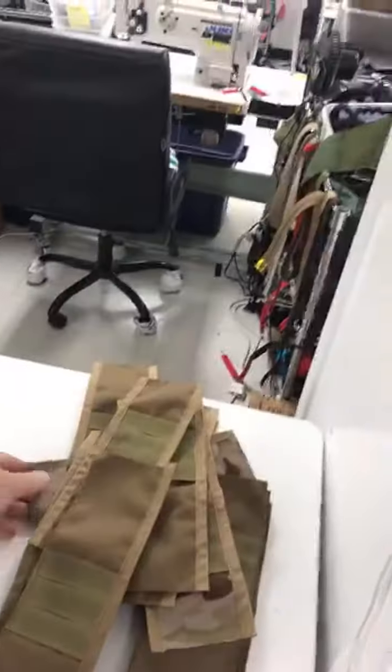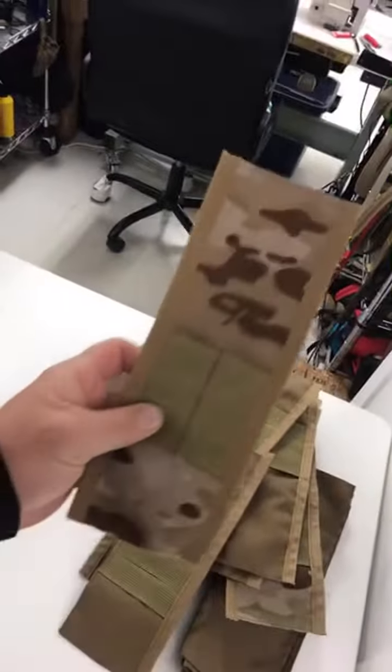We have roll-up dump house and Coyote and Arid.